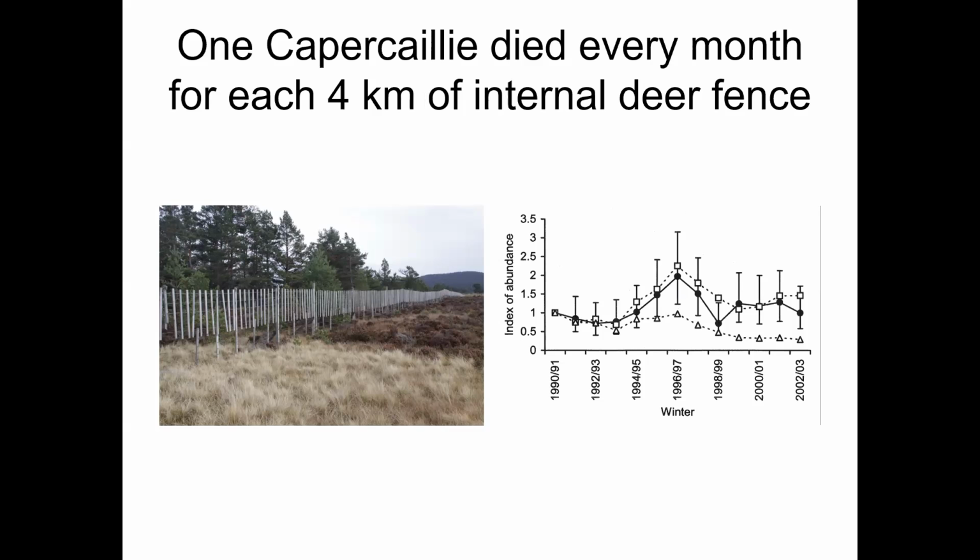So the right-hand graph shows the counts we made on transects, showing the trends in the population over time. So that was what we observed on transects. These squares are modelled estimates of what would happen to the population based on what we knew about the production of chicks and the survival. As you can see, we modelled quite well. These are the modelled values compared to observed. So we felt then we had a good understanding of the dynamics of the population.